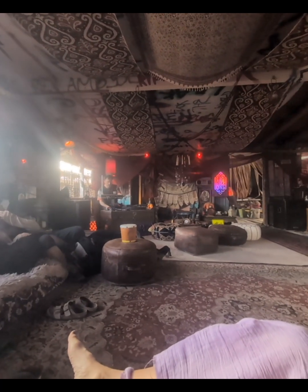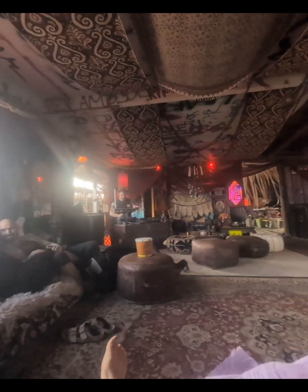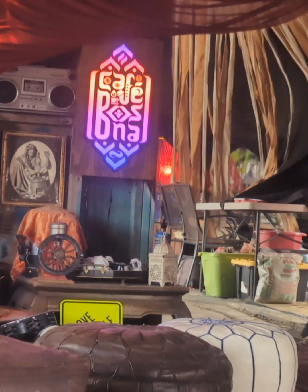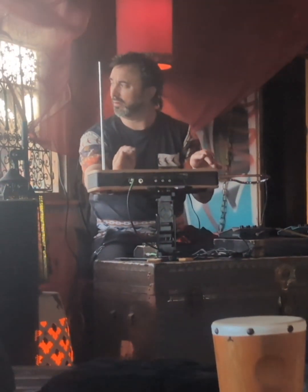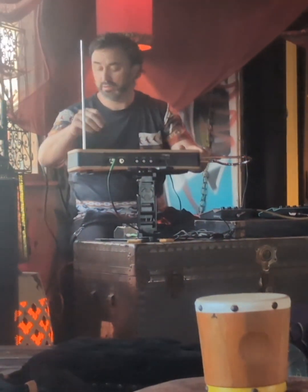This is my place here. I love this vibe right here. I love the beat, the harmony, the Bosnian coffee ceremony. Check it out. Here they're tuning in their theremin, getting all their instruments ready. This one is called the theremin.